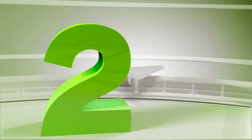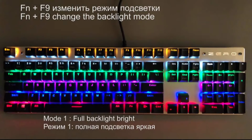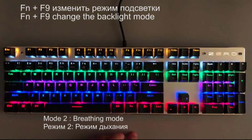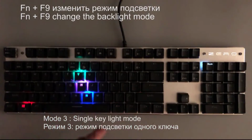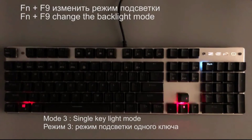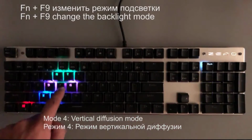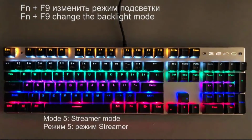The next, number 2, is the Me 2 Edition Gaming Mechanical Keyboard, 87 or 104 keys, anti-ghosting, luminous blue switch, backlit wired keyboard, English and Russian. Features of this product: brand name Me 2. If you need a custom keyboard language layout, please tell us. Versions: black 87 key, no backlight, ABS plastic panel, English version only; black or white, 87 or 104 key, mixed backlight, metal panel, ABS keycap, English and Russian plus English versions.